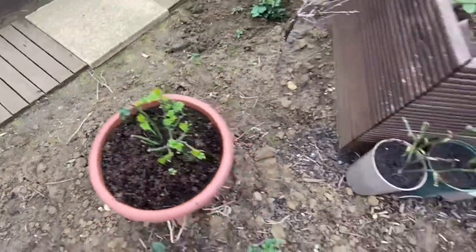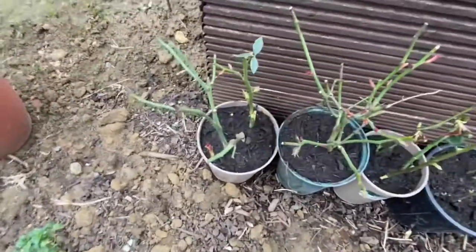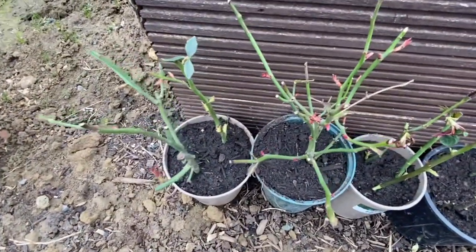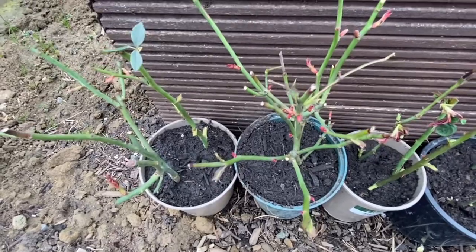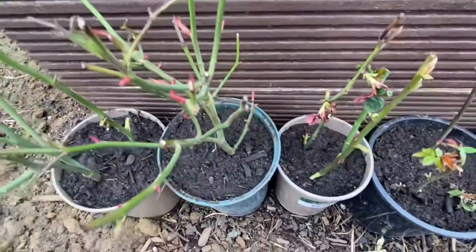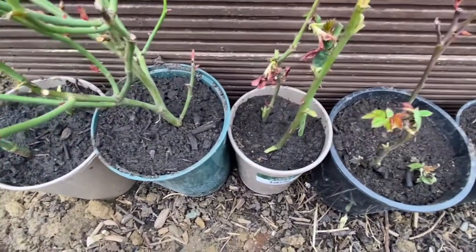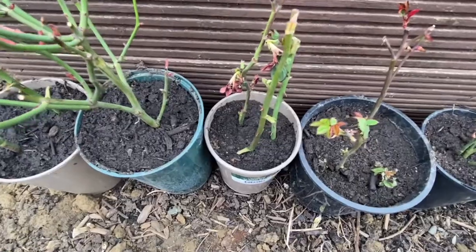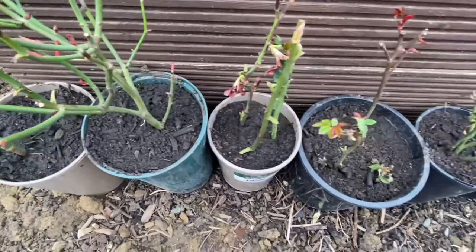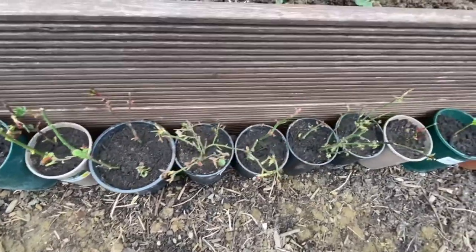And here, guys, are my cuttings of roses this year. Last week I did it, and I'm not so sure if they're going to grow, but I made 9 cuttings, and I'm hoping that they will all grow.